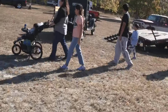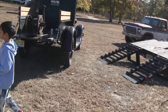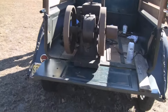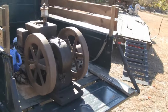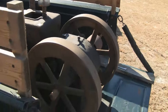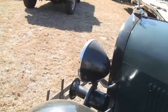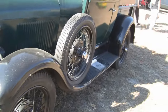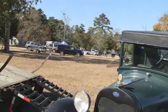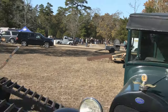Here's one engine over here. Let's see what we got. It's an old Model A, maybe. Alamo. That's nice. And actually, the car show. They got a car show going on over there. We'll go take a look at that.